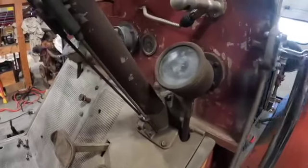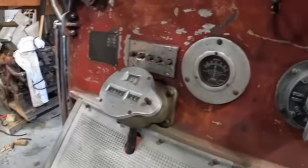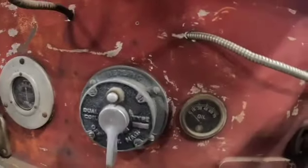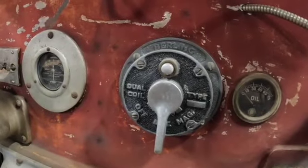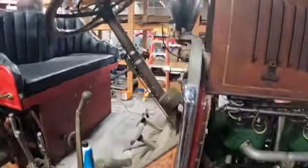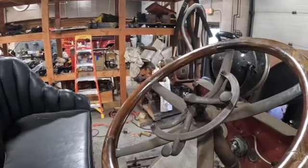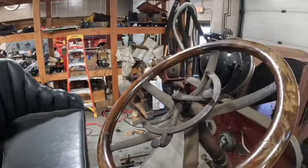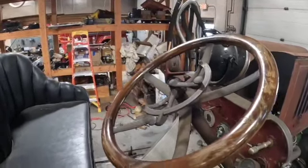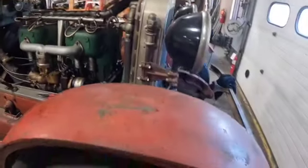We've got an RPM gauge here. We've got our speedo over here, ammeter, oil pressure, and the mag ignition switch right here. So we want to make sure all that stuff works. And of course you got your wooden steering wheel here with your timing and your throttle, which is typical from the time period even on a car, same thing. Very cool setup here. So that's where we're at right now.